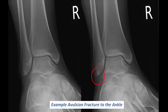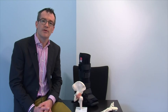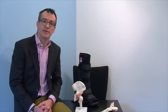You can walk on your foot as the pain allows, but you may find it easier to walk on your heel, especially in the early stages. You will have been provided with a boot. However, this is for your comfort only and is not needed to aid the healing. This should be worn for the first 3 weeks, after which you should wean yourself into your normal shoes. We do not routinely follow up patients with this type of injury.